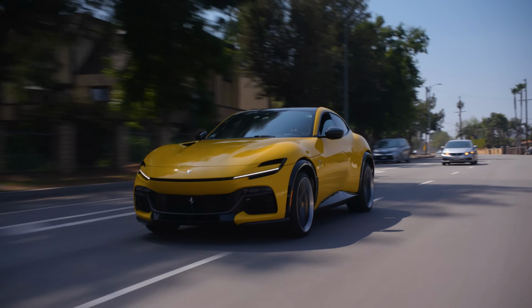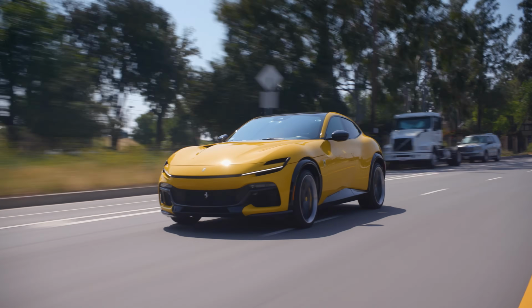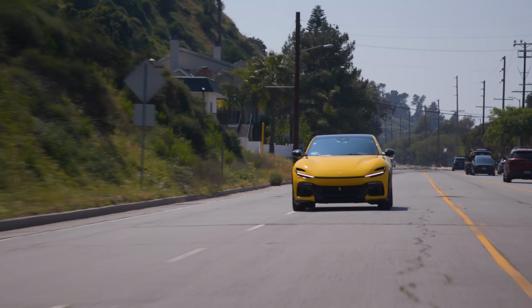Yeah. But there's so much technology in this thing. It's just unbelievable. Well, you don't have to worry about scraping anything. You're not going to break any splitter off. And it's got a lift in the front if you need it. You've got your tachometer built into the steering wheel.